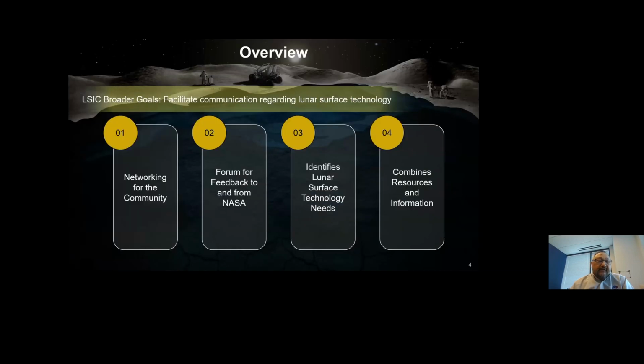Here's an overview of the four main functions that the LSIC provides us. They do networking for the community, both within the community and with NASA. They also help us identify our lunar surface technology gaps, what the needs are, strategies for meeting those needs, and different technologies that can close those technology gaps. It's a great resource. The community combines to provide lessons learned and information from their perspectives, and it's a valuable resource.